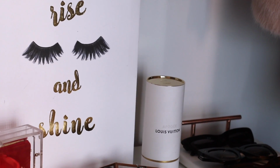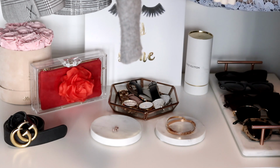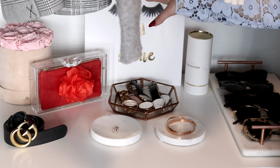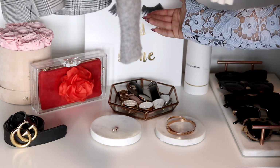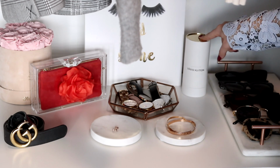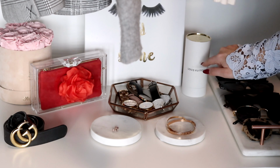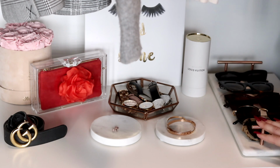Then behind it I have this cute artwork that says Rise and Shine. This one is from TJ Maxx and I thought it was quite appropriate to have it in my walk-in closet when you're rising and hopefully also shining that day. Then I have a cute little package from a perfume from Louis Vuitton. It's called Apogée. And this is one of my favorite pieces because this one is from Target, I believe. This super nice marble tray with rose gold, and that's my favorite combination ever, as you could have already noticed.